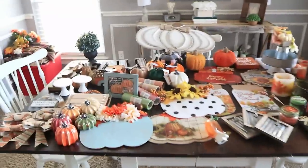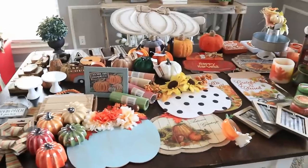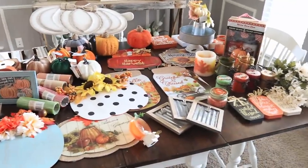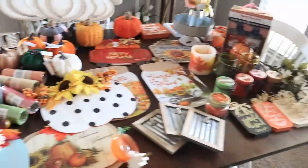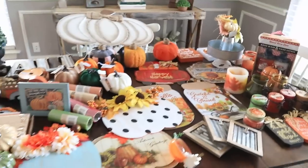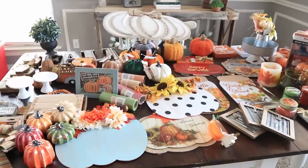All right, so what I like to do is get out all of my decor that I think I might like to try and put it all out on the table. That way I can see everything, and I can come and grab and exchange. Obviously not everything is gonna end up in the bathroom, but I wanna see it all together. So that is the first thing I do. And then I clean the bathroom and then I get to decorate.